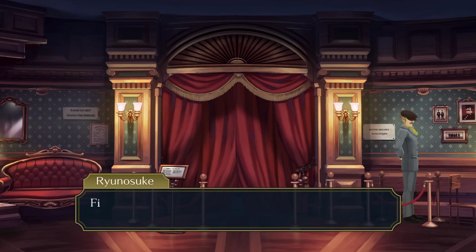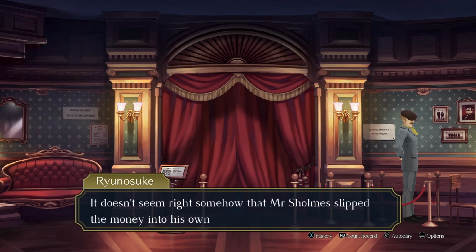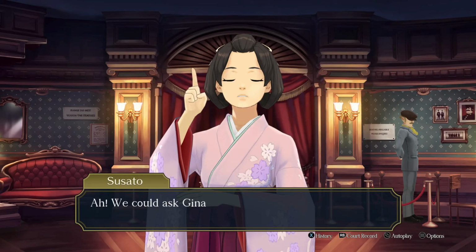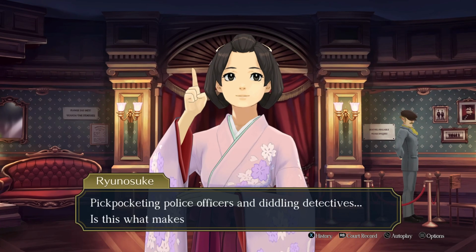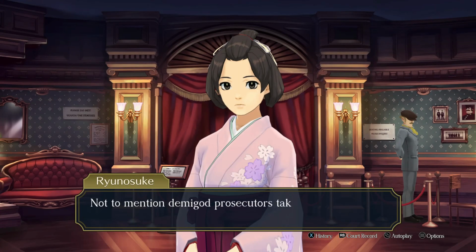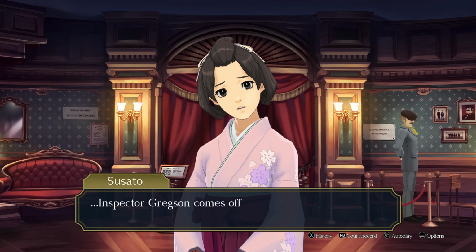5 shillings we've had to pay? It doesn't seem right somehow that Mr. Sholmes slipped the money into his own pocket, does it? No. We could ask Gina to retrieve it for us, using her special skills. Pickpocketing police officers and diddling detectives. Is this what makes Britain great? Not to mention demigod prosecutors taking the law into their own hands or chip-loving inspectors. Inspector Crooks comes off rather well on that list, I think.